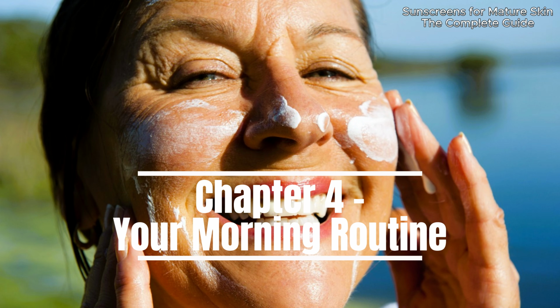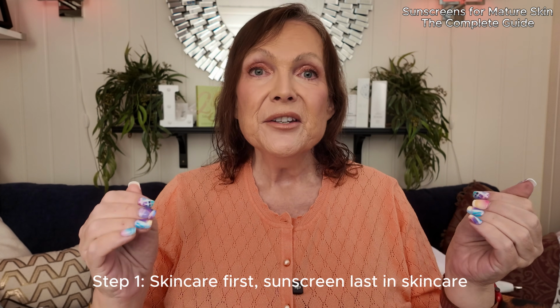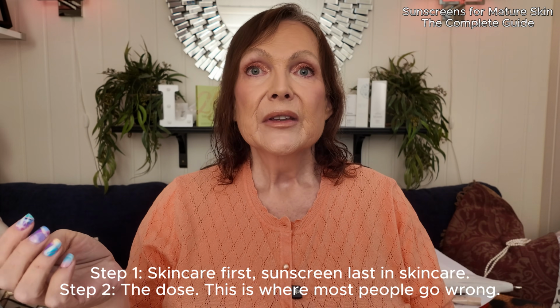Chapter 4. Your morning routine. Step 1. Skincare first. Sunscreen should be the last step in your skincare routine, after serum, eye cream and moisturizer, but before makeup. Many skincare ingredients need direct contact with your skin to work. If you put sunscreen on first and then moisturizer, you'll dilute both and weaken the sunscreen's protection. Wait about a minute after applying your moisturizer before you put on your sunscreen. This isn't because sunscreen needs to soak in, but because applying it over a wet or sticky layer can lead to uneven coverage.